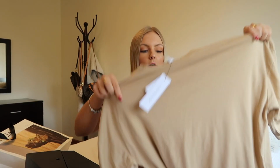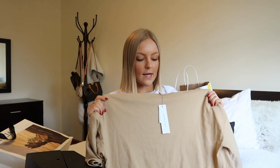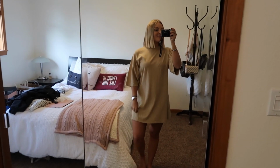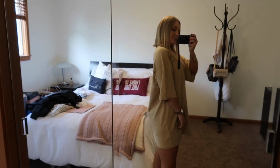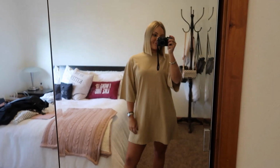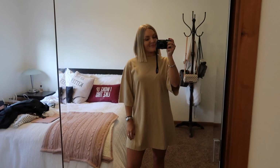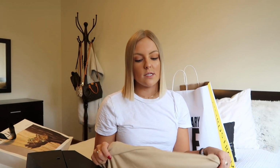The next thing I got wasn't on the anniversary sale, but it's this oversized Topshop t-shirt dress. I love wearing t-shirt dresses. I feel like it's super easy to throw on. You don't have to put anything with it, just a pair of sneakers or sandals and a little jacket. But yeah, I love t-shirt dresses, super comfortable. And it was only $32, which is a good deal, even though it wasn't on the sale.